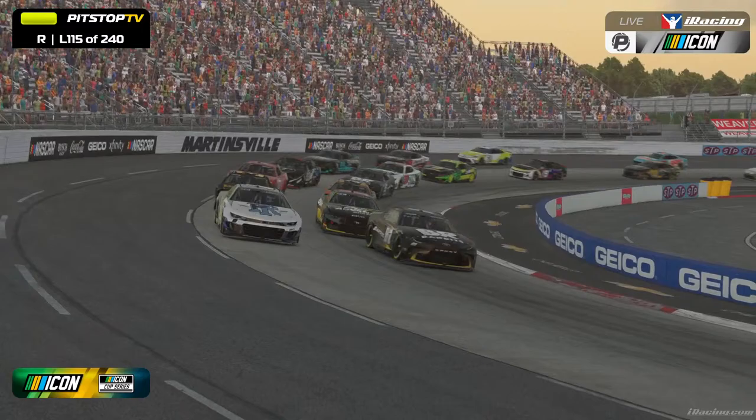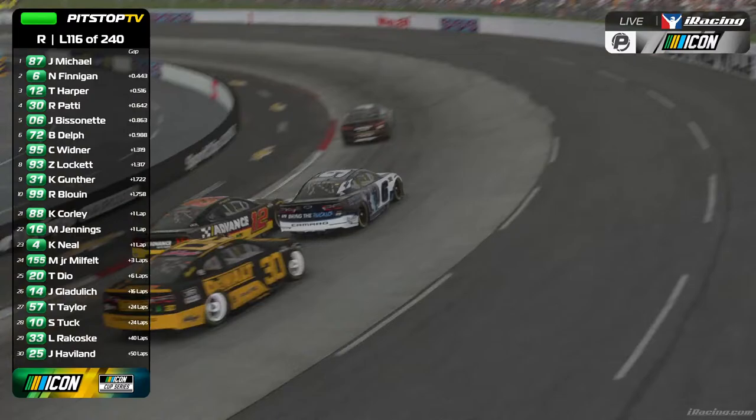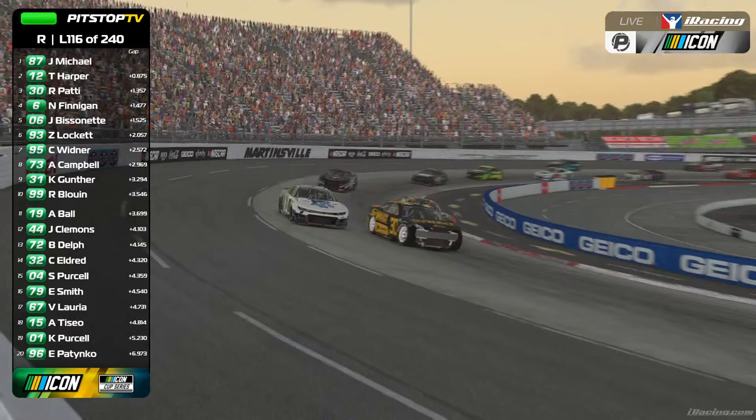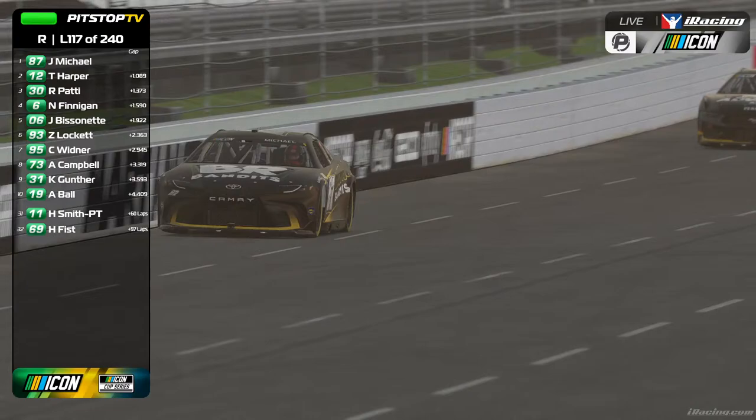Green flag, back in the air. Really, really bad start from Nathan Finnegan right there. Oh, he's going to get tipped. Contact. Harper got him. There goes Patty. There goes Bissonnette. Delph gets turned around, but it keeps it going. 3 wide to turn 3 for the 3rd spot. Absolute insanity. And Justin Michael has been able to drive away from all of this. As soon as the 67 and 4 were out of the picture, this guy took off.